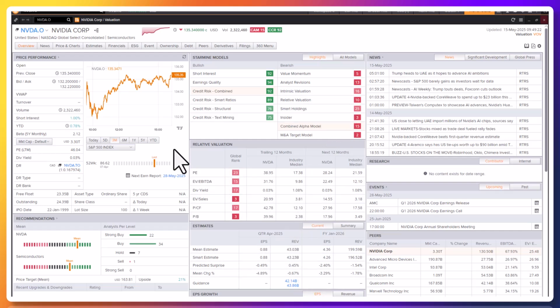So we are looking at NVIDIA on its own, not really comparing it to the other players, because it's a very expensive stock, but it's certainly got technology leadership. So we'll see how this is going to pan out over the next couple of months and years.